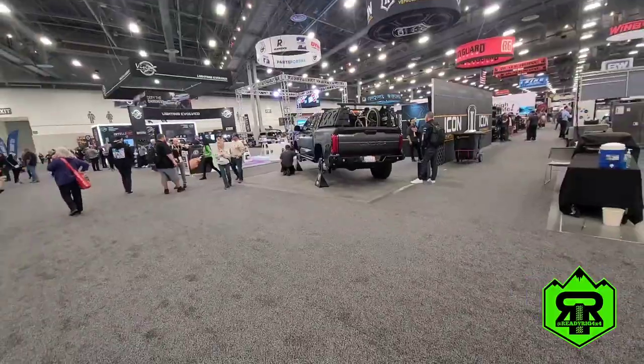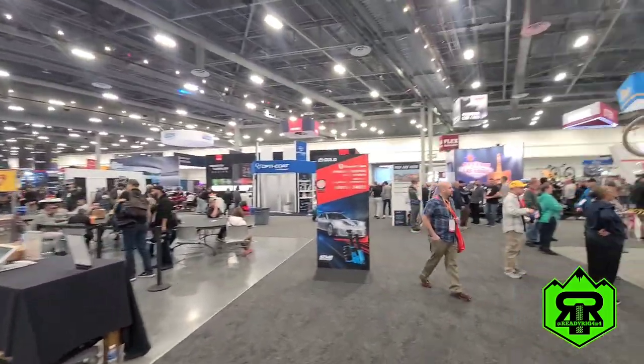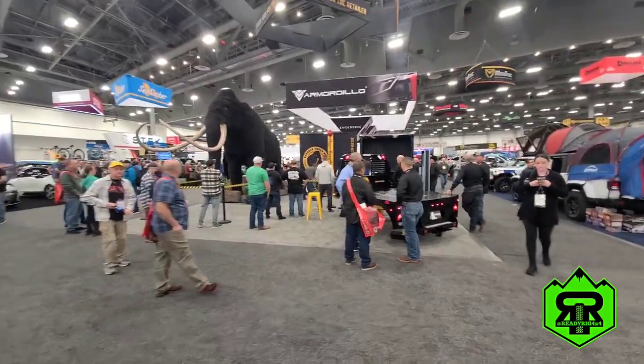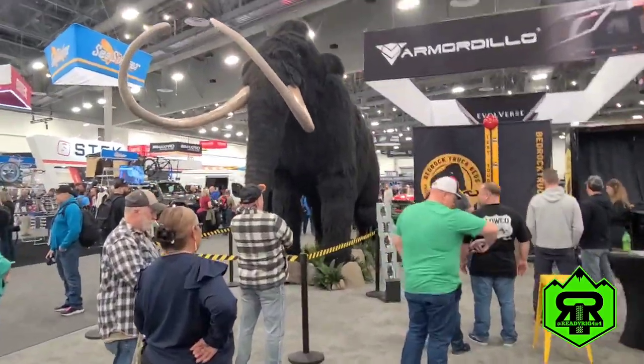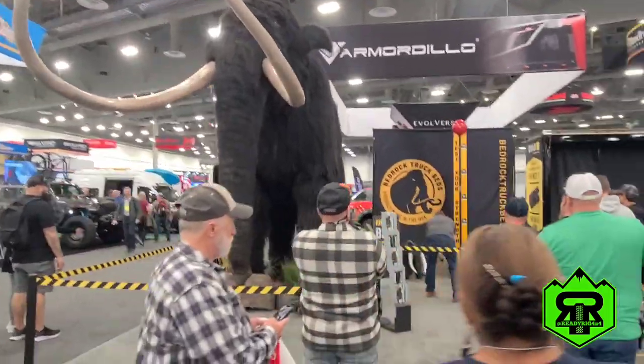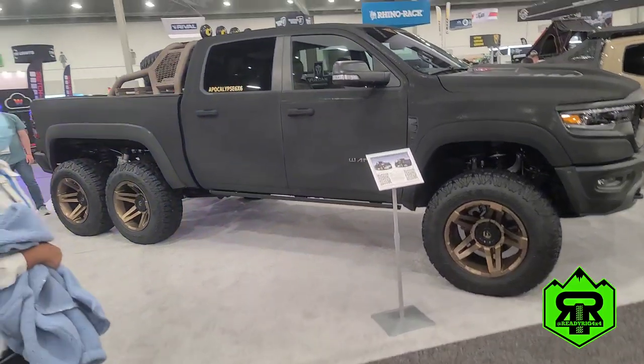They have their tires off so you can see the suspension at Icon. I mean, a lot of fun stuff, a lot of cool stuff, but this one definitely is an attention grabber. This mammoth just sitting here moving around and... Did you guys hear that? That's amazing. Super cool.